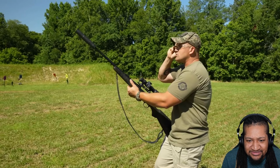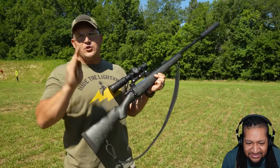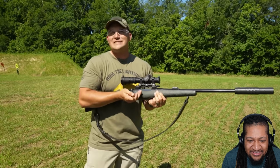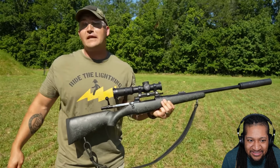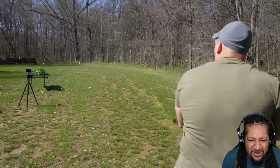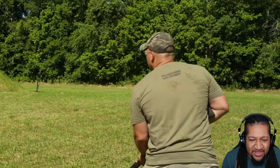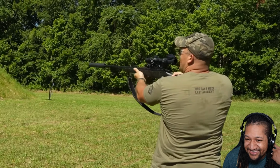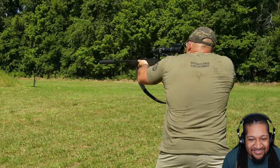So first things first, let's take a few shots with this thing. I have on my eye protection, but no hearing protection. I'm hoping that this suppressor will actually tame the sound of the 416 Rigby, because normally it's pretty loud. Oh! Yeah, it is loud. Okay, here we go. Oh, it helped if I open those up, huh? First shot with the suppressed 416 Rigby.